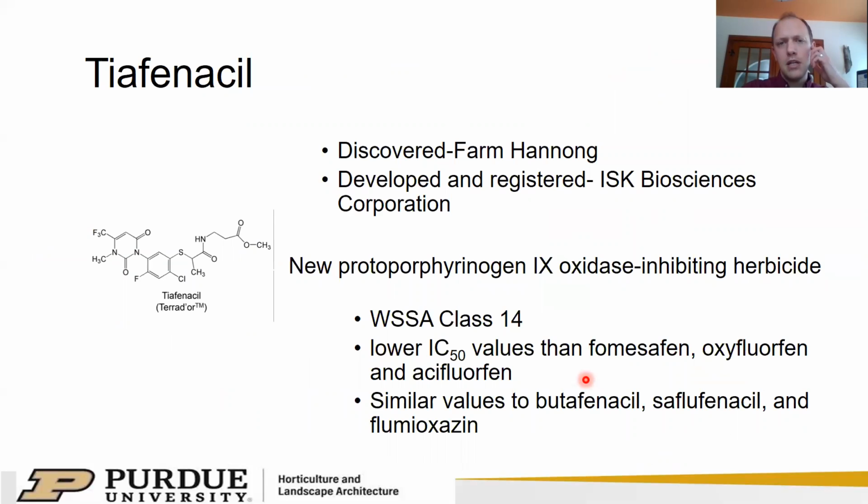The tyfenicil itself is a class 14 or group 14 herbicide, so it's a PPO. Again, that'd be similar to saflufenacil, which is another PPO.